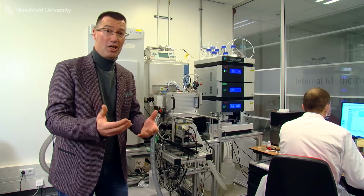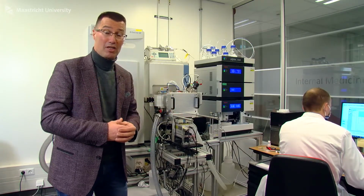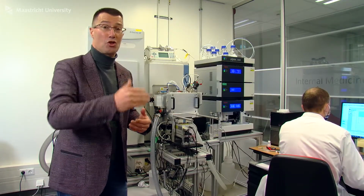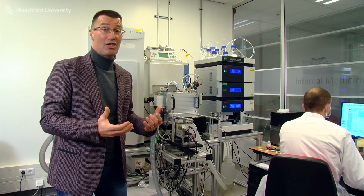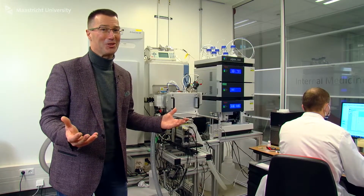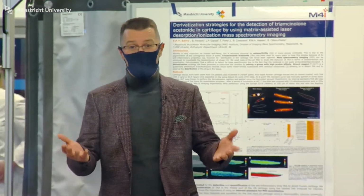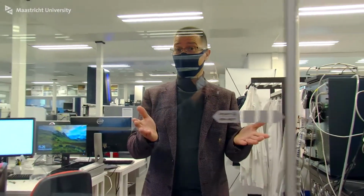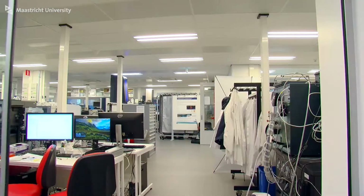So that's how we use the infrastructure of the Maastricht Health Campus to break boundaries and take knowledge to cross those boundaries and do unique science that has never been done before, nor here on campus, nor anywhere else in the world. So, now you've seen our clinical lab here. Now I want to take you downstairs to our engineering lab. And there we'll show you the most high-tech imaging mass spectrometer you can see here on campus. Let's go.